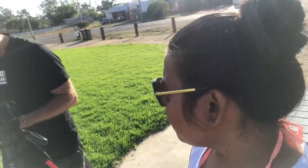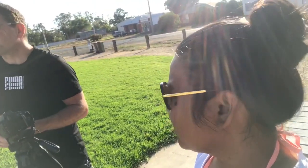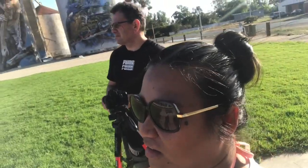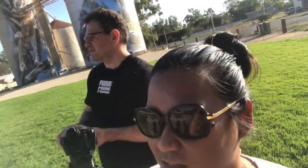How many minutes away from home? The sign, but it doesn't say. Hindi ganun kalayo, guys. 35 minutes. Okay, 35 minutes from Bendigo, around that.